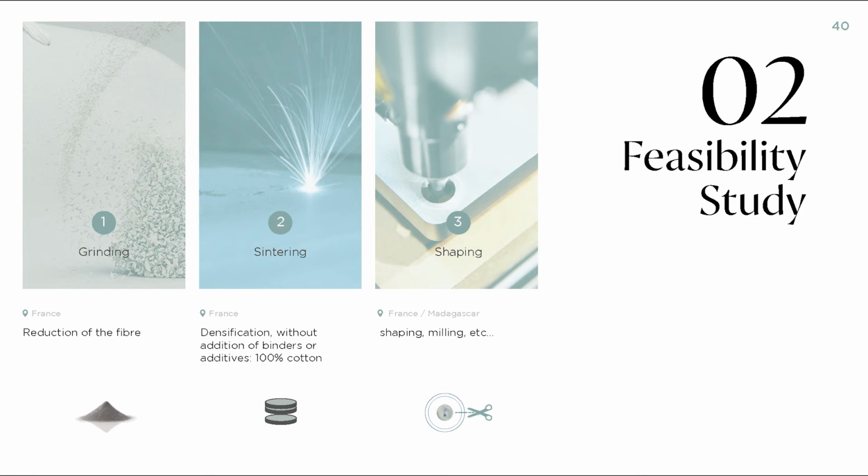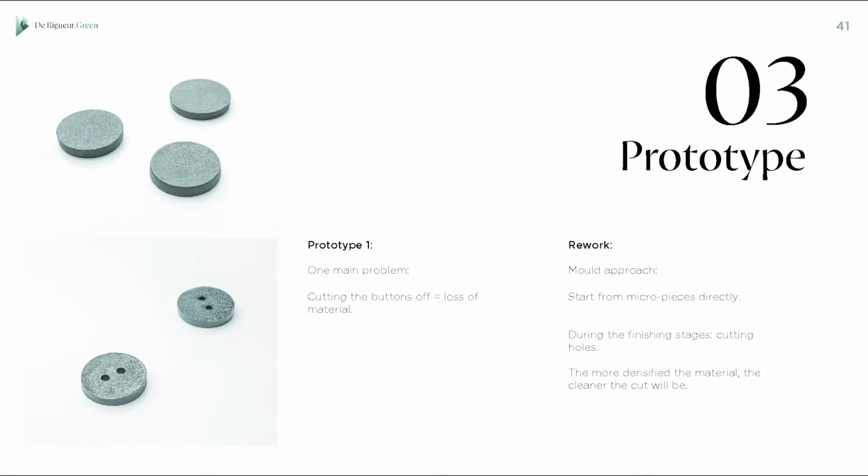We've done tests of resistance to abrasion, washing, and humidity. The reception of the first plates revealed one main problem. The cutting of the buttons inside the plates caused a loss of material. We therefore reviewed our procedure to remedy this with a rework using a mold approach. The objective was to create molds of 6 or 15 pieces in order to start from micro pieces directly. It should be noted that the more densified the material, the cleaner the cut will be.